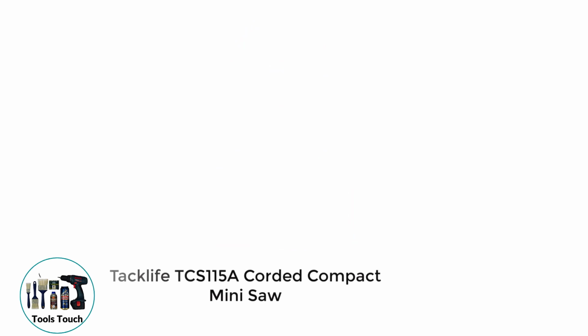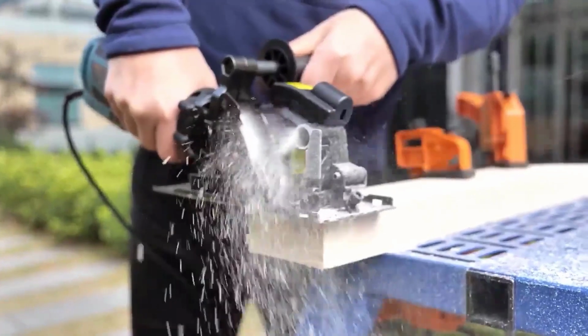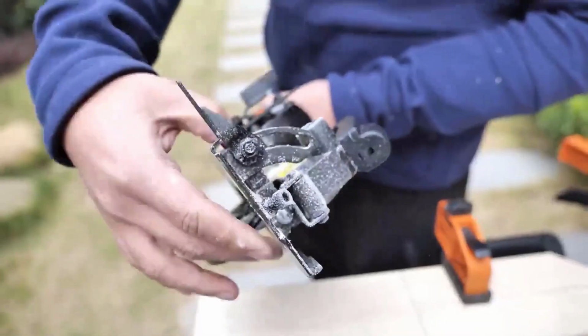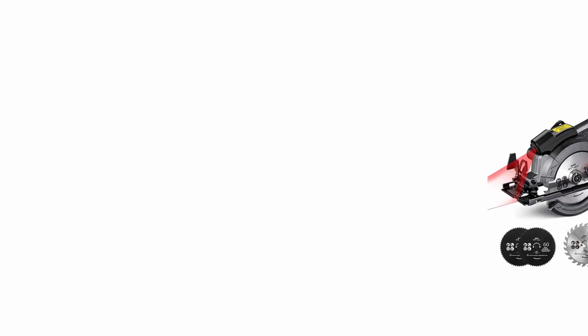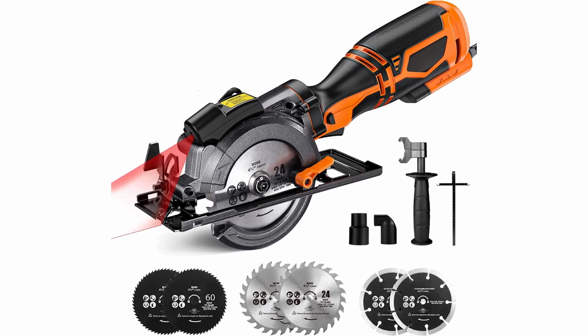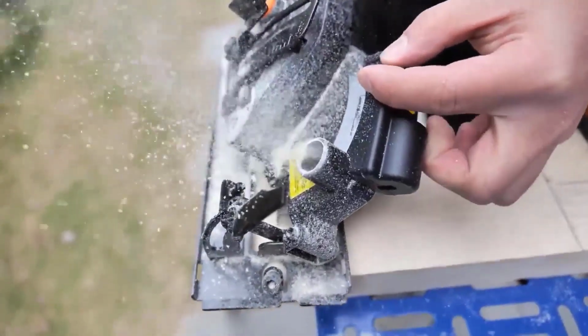Number 3. TEKLIFE TCS 115 8-corded compact mini saw. While this brand may not be the first one you think of, I believe that's a huge mistake, as this compact circular saw is one of the best around when it comes to versatility. First, you get a total of 6 blades with this model, which varies slightly in size, with the largest measuring 4 3/4. However, the most significant variation is with the materials you can cut with the blades, so this tool is not restricted to only working on that 2x4.